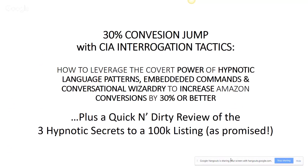Okay, so what we're going to go over are the 30% conversion jumpers, basically some CIA interrogation tactics, and I'll tell you a little bit about why and how I know these. The reason that we leverage these is not just to get better conversions, but it's really to build rapport with your audience and kind of pre-program them to both like your product and also to buy from you.